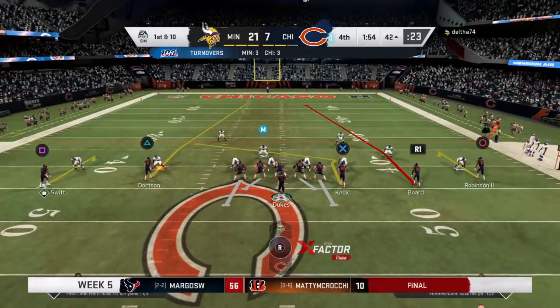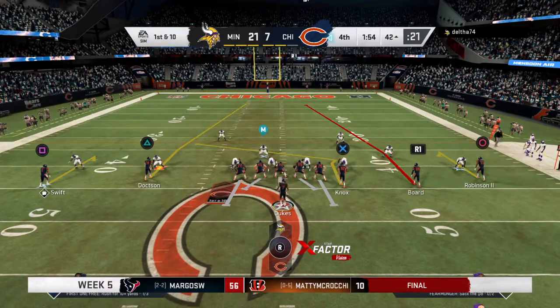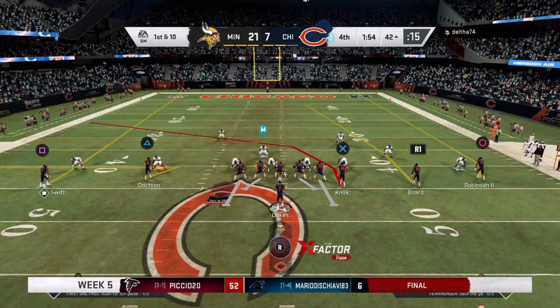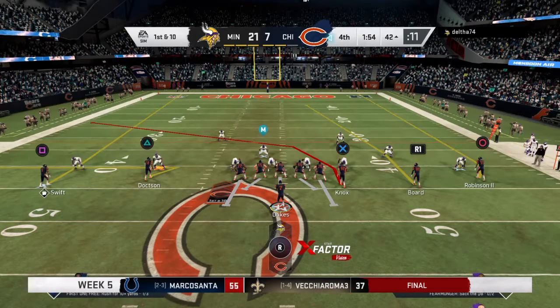Come on, set. 6 yards. Tight end to the right, boy. Tight end to the right. Move. Hey, we got 4. Check.